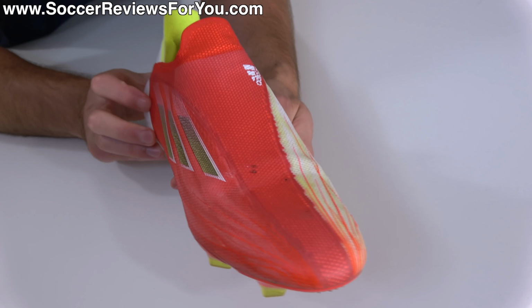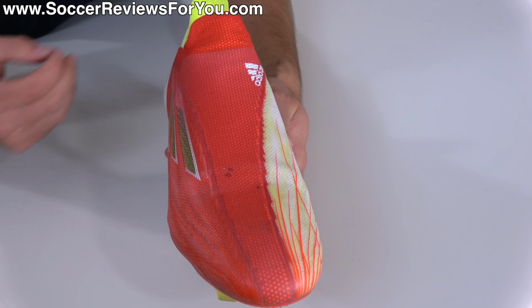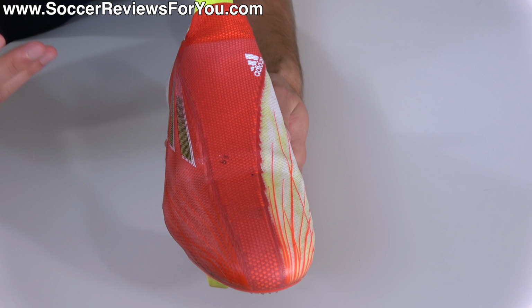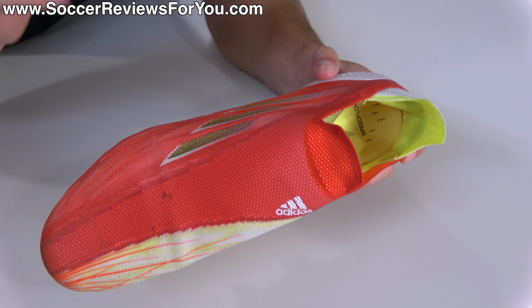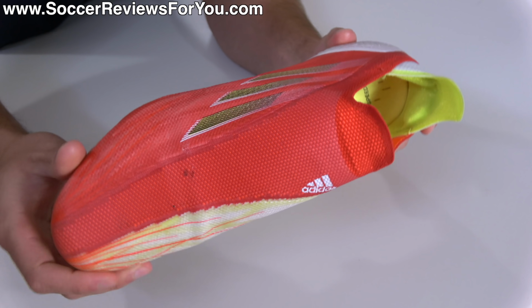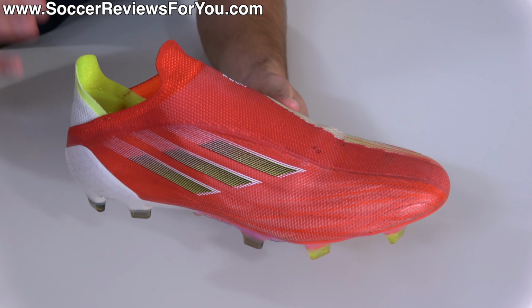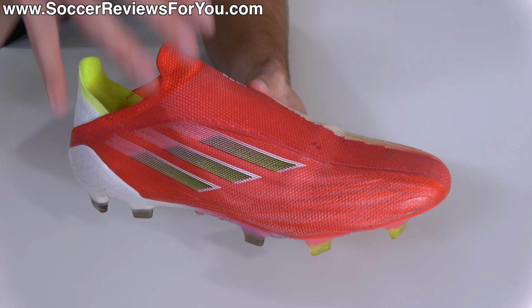I've never been a big fan of laceless boots because I feel like what you made up for in touch, you lost in lockdown responsiveness as well as just general quality of fit, especially when you're talking about a speed boot that's supposed to wrap your foot as closely as possible. Of course, your experience may vary based on the shape of your foot, but for me, I couldn't be happier with the way that this boot fits and feels.